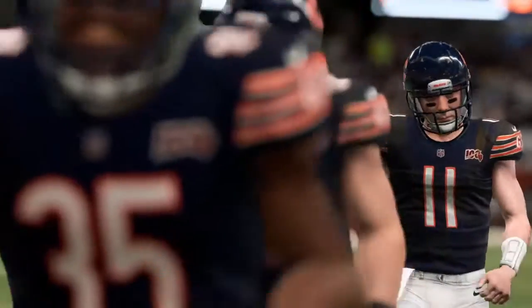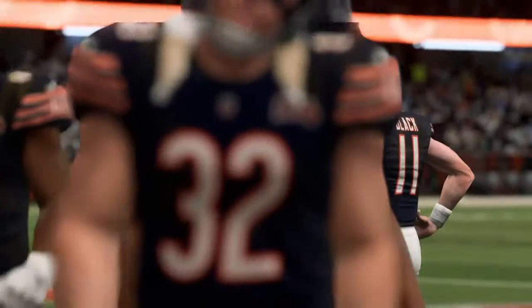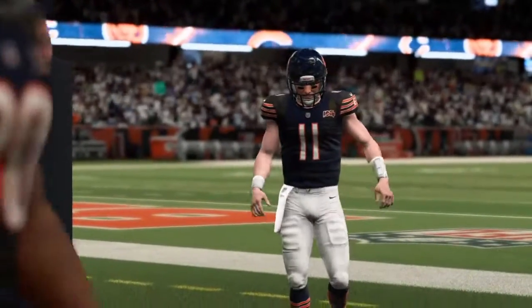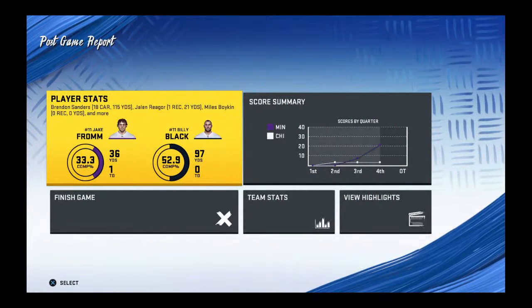So for Minnesota, it's an ideal start as they move to 3-0 now on the young season. And they will head back home next week. Meanwhile, for the Bears, they'll fall to 1-2. And they'll get a chance to redeem themselves at home next week.